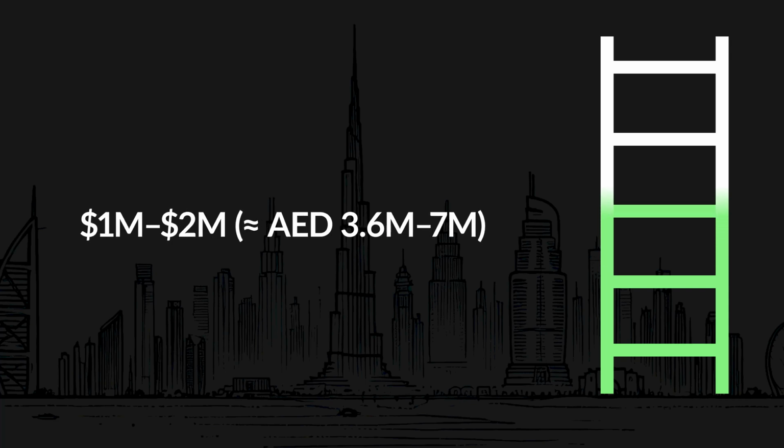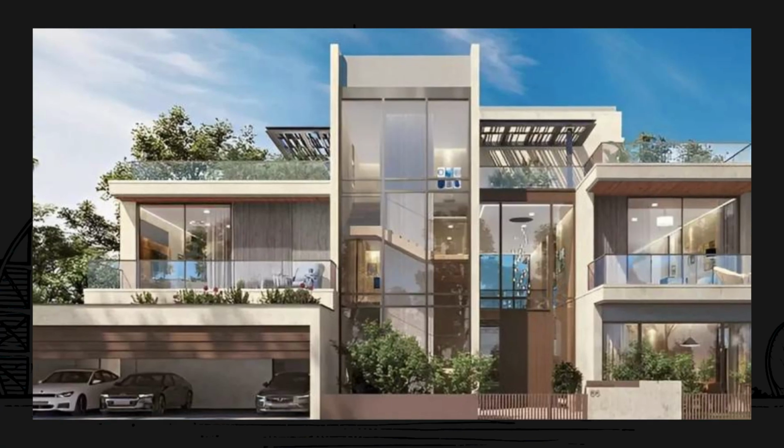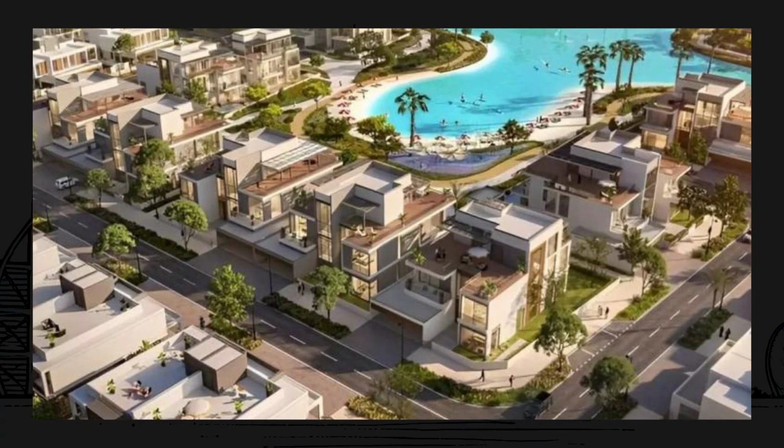Now, let's move into our third tier, the $1 million to $2 million mark. So let's say 3.6 to 7 million dirhams. At this point, things actually get easier because now the market isn't as crowded. When you're playing in this league, you're not comparing dozens of apartments that look the same. Each property at different tiers tends to have more distinct characteristics and advantages. This is where you can start looking at two main types of investments.